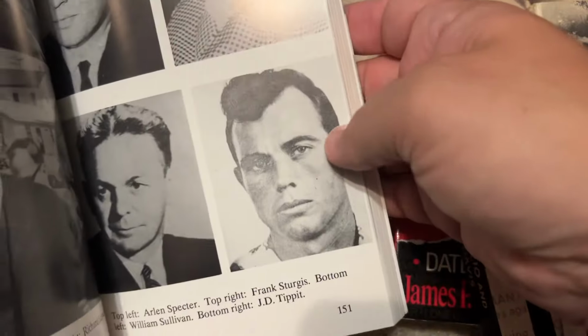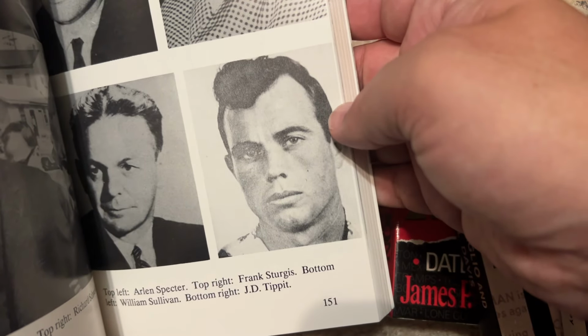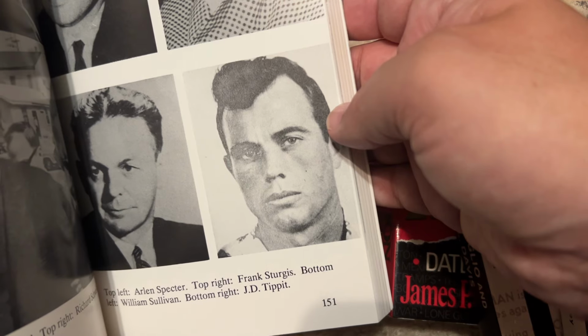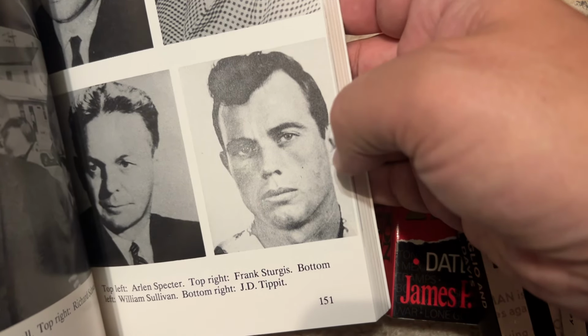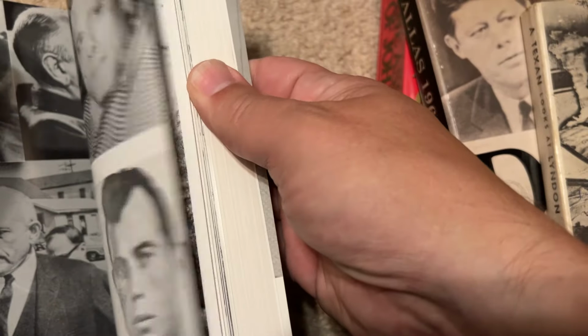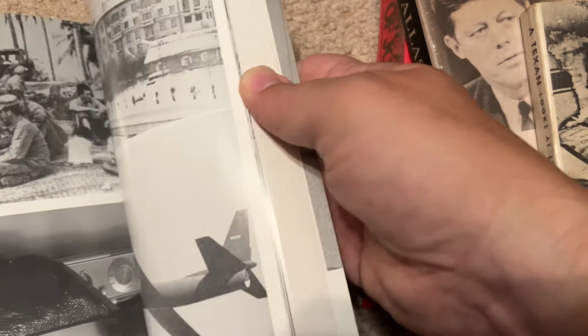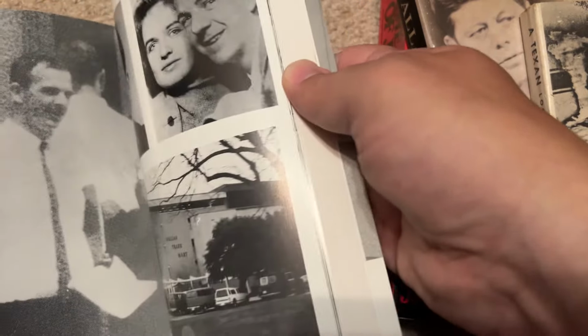There's just the cop who was shot. His name was J.D. Tippit. He was gunned down supposedly by Oswald. His nickname on the police force was JFK because of his resemblance to Kennedy. There's a weird theory that his body was actually used as Kennedy's body for autopsy purposes. Lots of crazy stuff, and the more you read, the crazier it gets.